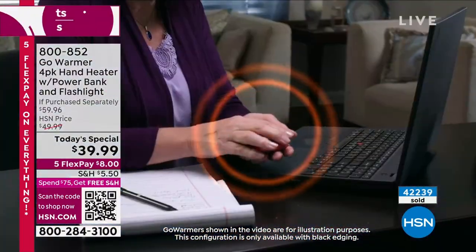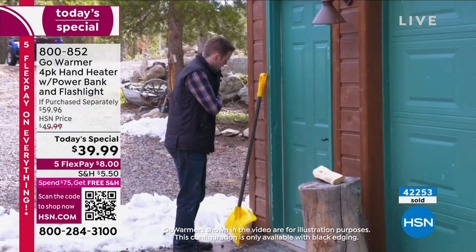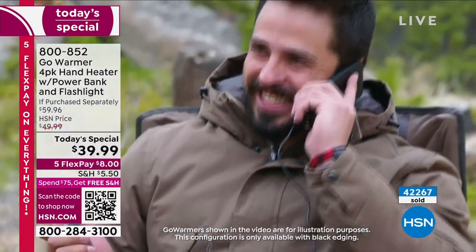It does. And the other thing is that if you wanted to put this inside of a jacket pocket, you could totally do that. Absolutely. We were talking earlier about people that ski. They could put them in the boots before they put the boots on to warm them up. You're putting your feet into those pre-warmed boots, which is absolutely wonderful.